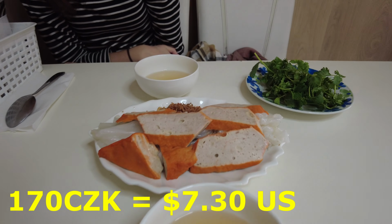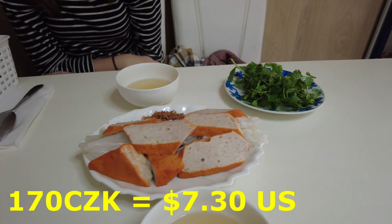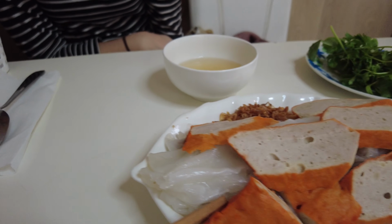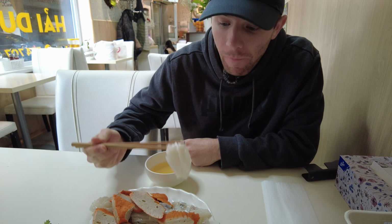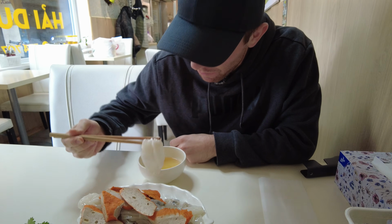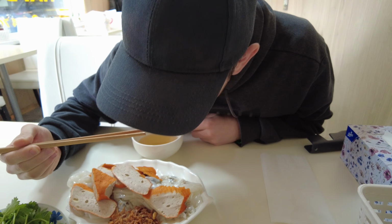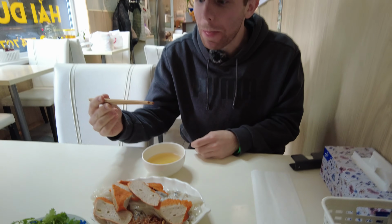All right, so this is our spread, and it costs 170 Czech crowns. But look at this here. It looks so good. There's these rice rolls underneath. Oh, wow. Wow, that's so good.